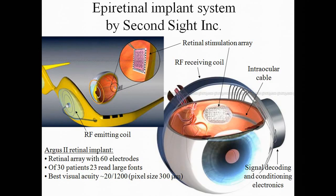Even though there are only 60 electrodes, it turns out that it was sufficient for patients to actually read large fonts. Last year was revolutionary in this field, which basically transitioned this whole field from science fiction to clinical reality, where in a multicenter clinical trial, 30 patients who were profoundly blind, for 30 years, were implanted, and 23 of them could read large fonts. The equivalent visual acuity was quite low, 20 over 1,200, corresponding to a pixel spacing of 300 microns.